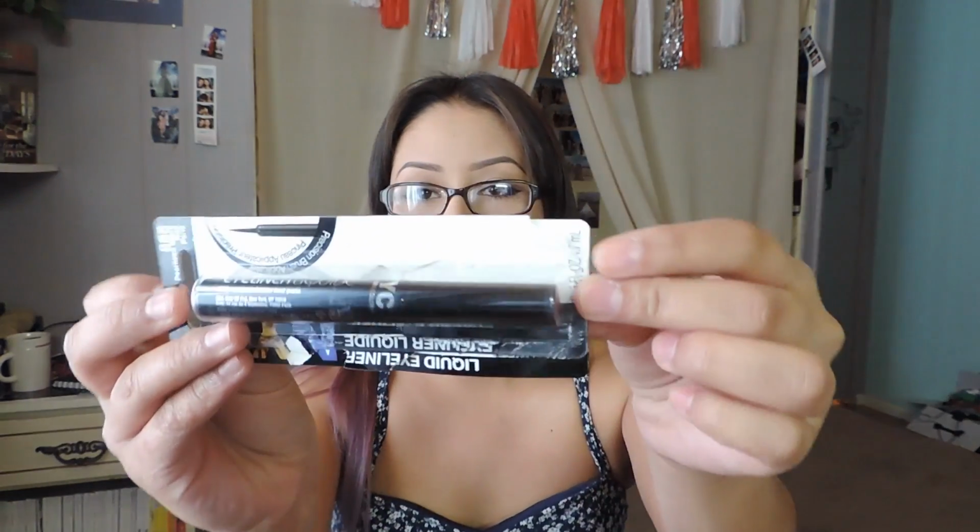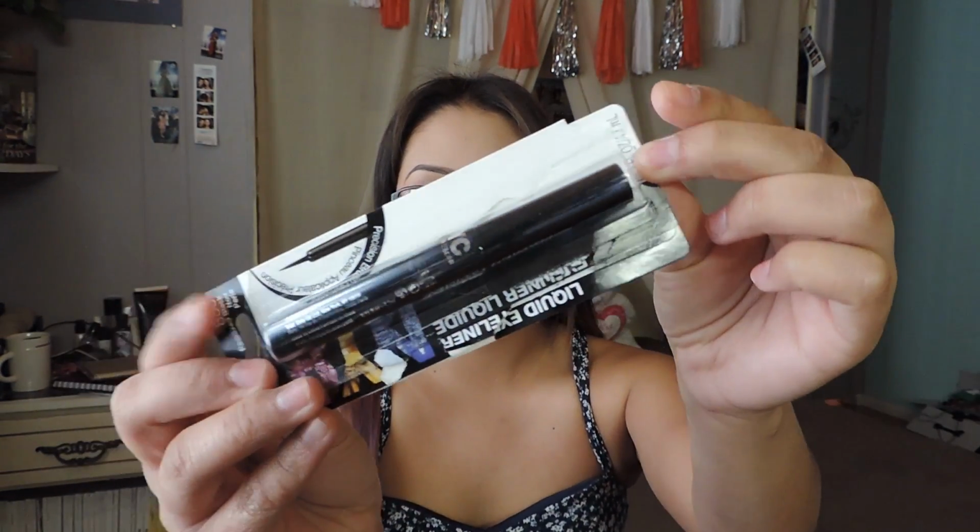A couple of these things I already opened just to make sure it was what I wanted. But this one is the NYC liquid eyeliner. I've been trying to get my hands on this for the longest time. This is the eyeliner I would use all the time ever since I was in high school. I would always use this eyeliner. This was my holy grail, and it has a brush tip applicator. So excited because I had bought two of these and they both got lost. Or I don't know if somebody took them or if they really got lost, but yeah.